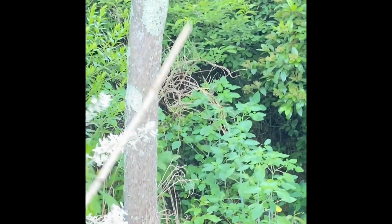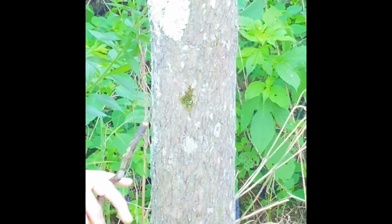Come on and look at it. It looks a lot like Oxydendrum arboreum, the sourwood tree. And look, the bark even looks like sourwood, very similar to that. And they say it loves sandy soil, and just like sourwood, it likes that real acidic soil.